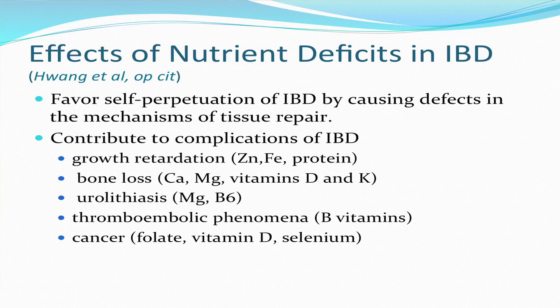Blood clots, which may be associated with B vitamin deficiencies through elevation of an amino acid called homocysteine. Or cancer, which may be associated with deficiencies of folate, vitamin D, or selenium.